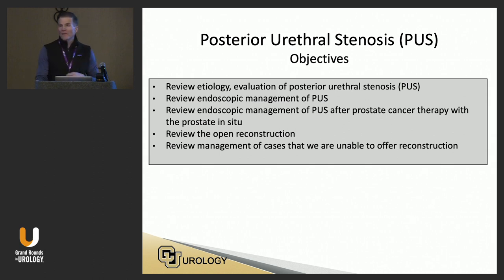We'll look at endoscopic management. There's some new things that are going on that are exciting that I want to share with you. Talk about some of the open and robotic reconstructions, perineal reconstruction, and then go through our surgical algorithm.